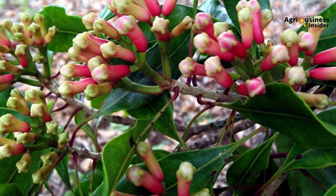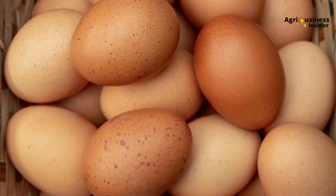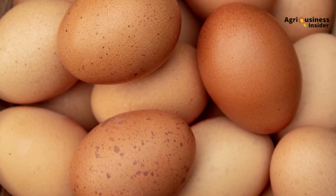Clove, scientifically known as Syzygium aromaticum, is one of the oldest medicinal plants used in both human and animal health. In poultry science, studies have shown that clove contains eugenol, a compound with strong antimicrobial, antioxidant, and digestive enhancing properties. A research paper published in the Journal of Applied Poultry Research in 2019 found that supplementing clove extract improved egg production, yolk quality, and immune response in layers. Another study from Nigeria tested clove powder in feed and found significant improvements in egg weight and shell thickness compared to control groups. So, this is not just folk wisdom, it's backed by science.